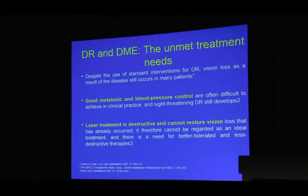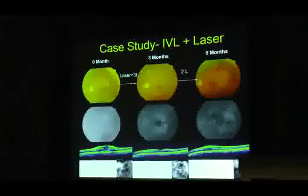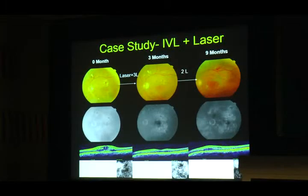The last thing I'm going to touch upon is DME. That's the bulk of the treatment. Now we already have Dr. Gopal showing us some data from Protocol T. The efficacy of aflibercept was tested in these 2 trials, the Vivid and Vista, and they found it was very effective in having visual gain, 12 letters and 10 letters in both these trials as compared to sham treatment.